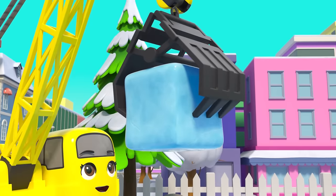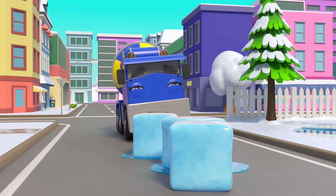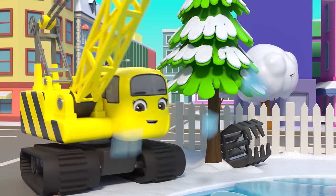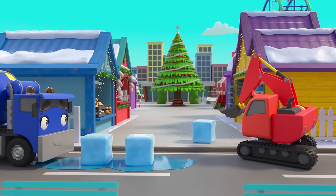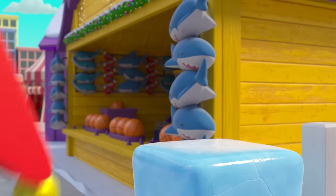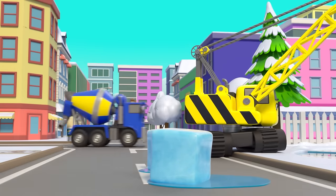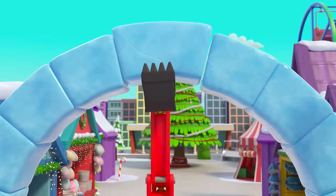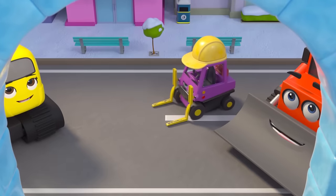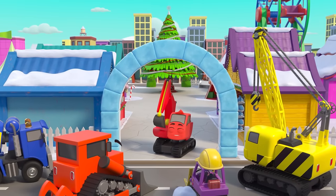Whoa! Dazey made a block out of ice. What an amazing idea. They can use the ice blocks to build the arch. Dazey is getting them out of the pond and Digley is making the arch. Last few for CJ to move. There! They made it! Here comes Mr. Rubble! Yay! He looks so happy! Well done, everyone!